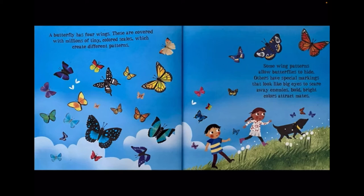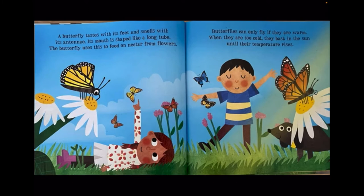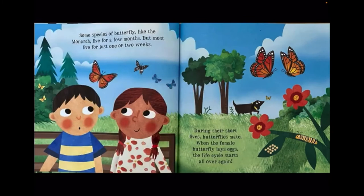A butterfly tastes with its feet and smells with its antennae. Its mouth is shaped like a long tube. The butterfly uses this to feed on nectar from flowers. Butterflies can only fly if they are warm. When it is too cold, they bask in the sun until their temperature rises.